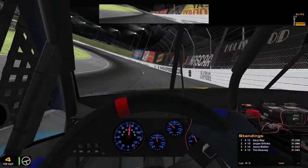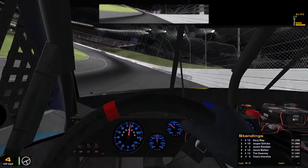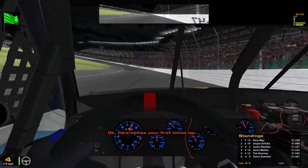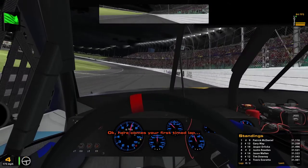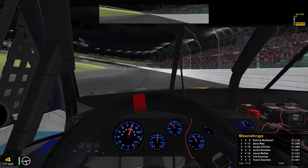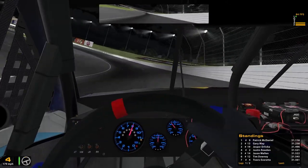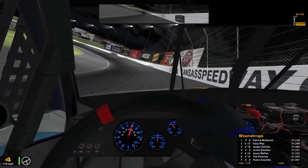Fun fact, I've actually raced at this track in real life, albeit it wasn't on the oval itself. Well, it sort of was. It was on the road course slash oval. Yes, there is a road course somewhere in this infield. Actually, turn one is just off to the left here. If you look to the left of the screen, you see that white rumble strip. But yeah, I have been here.